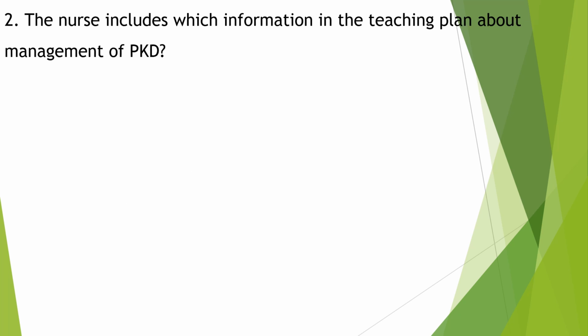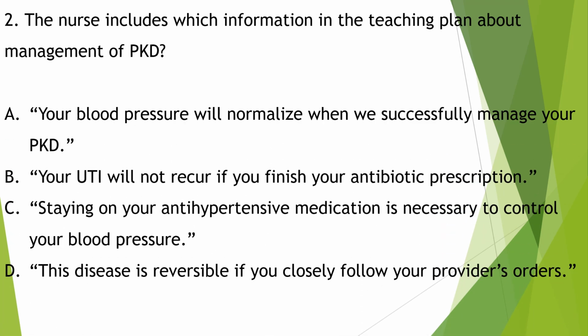The nurse includes which information in the teaching plan about management of PKD? Your BP will normalize when we successfully manage your PKD. Your UTI will not recur if you finish your antibiotic prescription. Staying on your antihypertensive medication is necessary to control your BP. This disease is reversible if you closely follow your provider's orders.